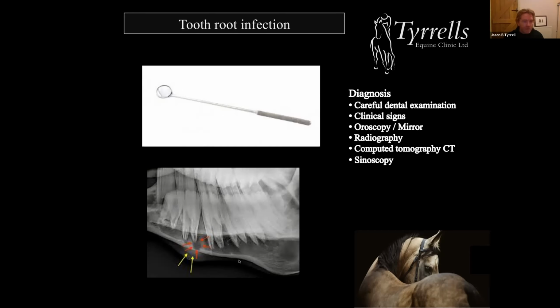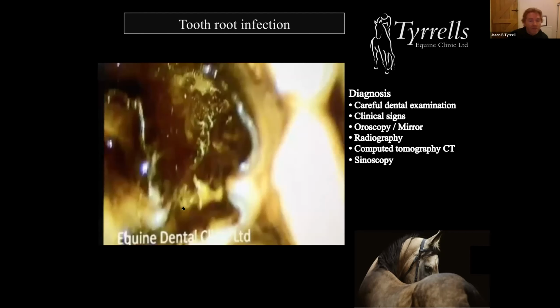So this is the mandible, the lower jaw. This is the edge of the bone, the ramus, and this is the swelling on the jaw where the yellow arrows are, and right above it is this tooth root abscess. Now this is an oroscope. So this is a video of an oroscope. This is quite a neat video as well. So this, I will start it and stop it.